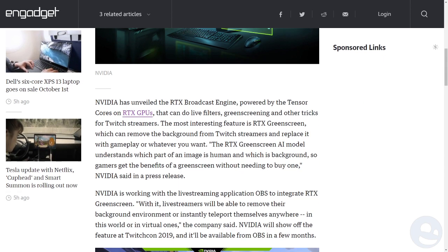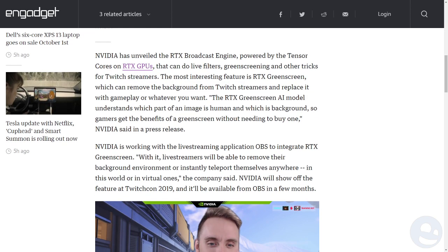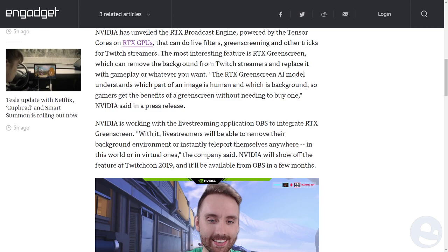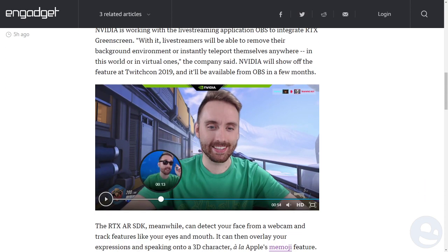And that's what this Nvidia RTX functionality does. It will replace your background. It will chroma it out or replace it with whatever background you want. It uses AI to understand which parts of an image are human and which are background. So you get the benefits of a green screen without needing to buy one. I think that's going to be a big hit with a lot of streamers.